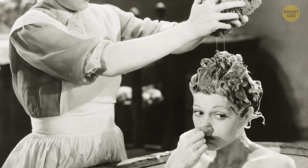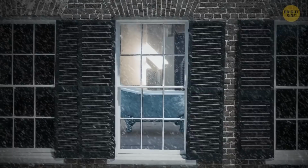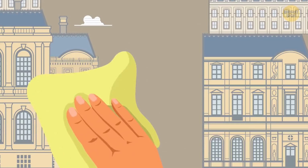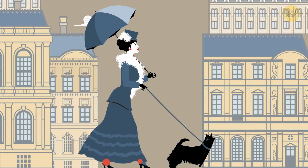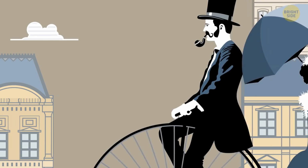Bathing in the Victorian era wasn't pleasant at all. It used to be extremely cold, especially in winter. If you rubbed a cloth soaked in warm water on your feet, face, pits, and other strategically important bits at least once a day, it was considered enough.